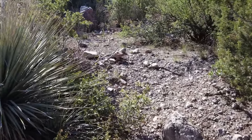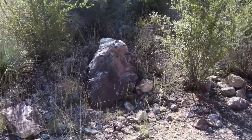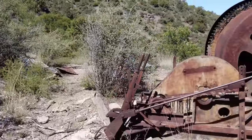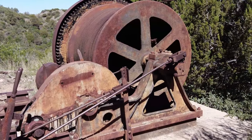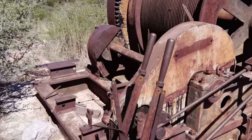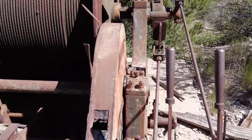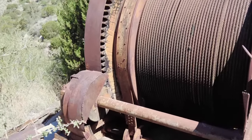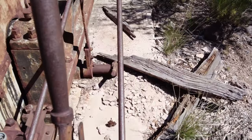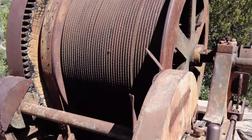Find a place to climb over. I'll pick back up. Oh, it is still here. Cool. Bet you the other one's still there too. Look at that sucker. Here's the controls. Does it still work? Kinda. Oh, the thing's huge.